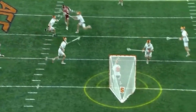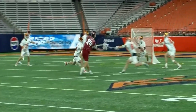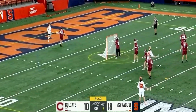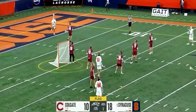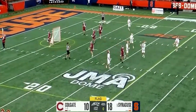Swift shot. Starting to see some of the reserves on the field here for Syracuse, and just a miscommunication on the man down leaves a man wide open. Alexa made that opposite transition from an attacking player to the long stick midfielder. Syracuse, with just 5 seconds to spare, lifts the ball up to the roof and takes down Colgate 18-10.